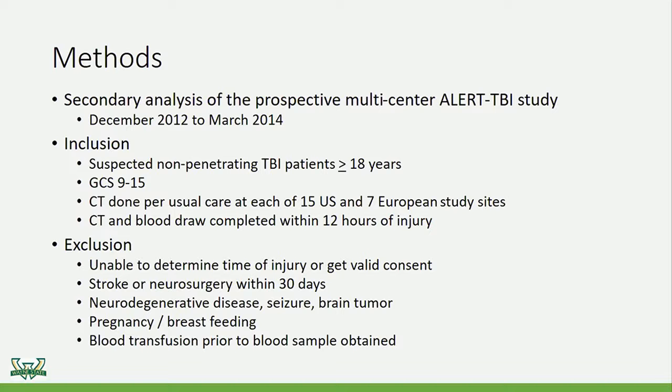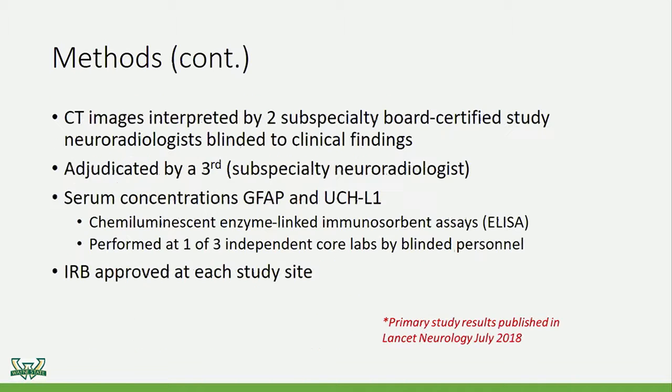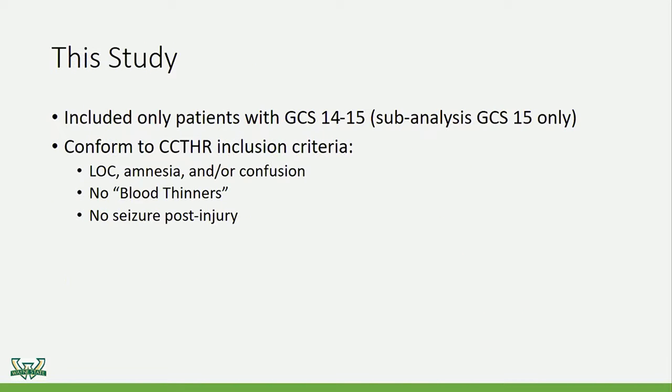We excluded patients with stroke or other neurodegenerative diseases, or if we were unable to get valid consent or determine injury time. There were a few other exclusion criteria you can see here. The CT images were interpreted by 2 subspecialty board-certified neuroradiologists who were blinded to the clinical findings and, when needed, adjudicated by a third. Concentrations of the biomarkers were determined by chemiluminescent ELISA, performed at 1 of 3 independent core labs by blinded personnel. IRB approval was obtained at each site.